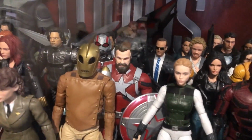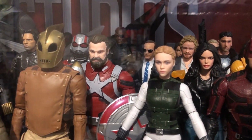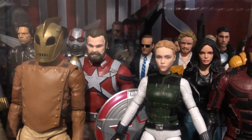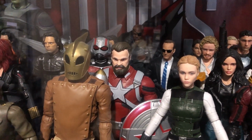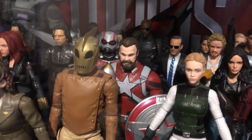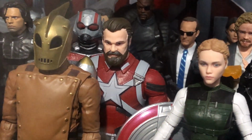And of course we have Red Guardian and Elena Belova, who we don't really know very much about because the Black Widow movie hasn't come out yet. The Red Guardian figure, I like the figure, but the lack of the masked or helmeted head, that's a huge miss by Hasbro. I don't know what they were thinking there. I can only assume that they didn't know, and so the toy just simply wasn't considered with that.